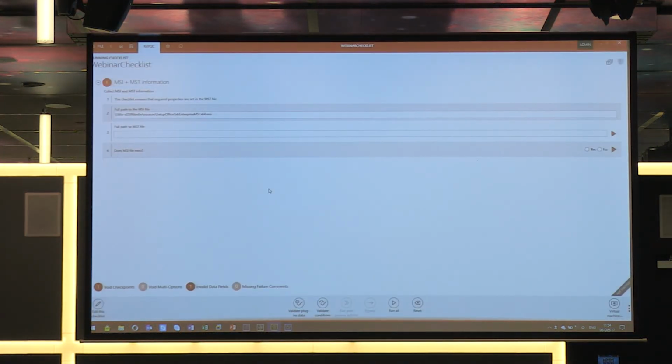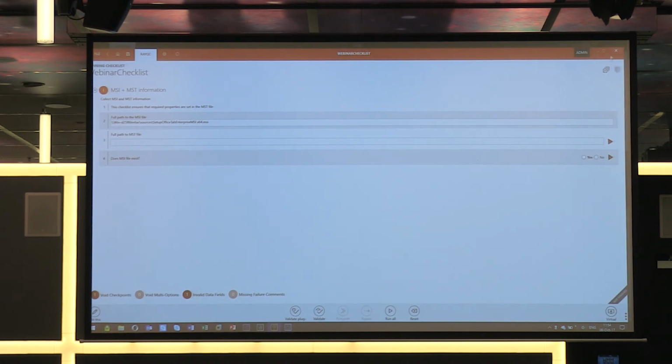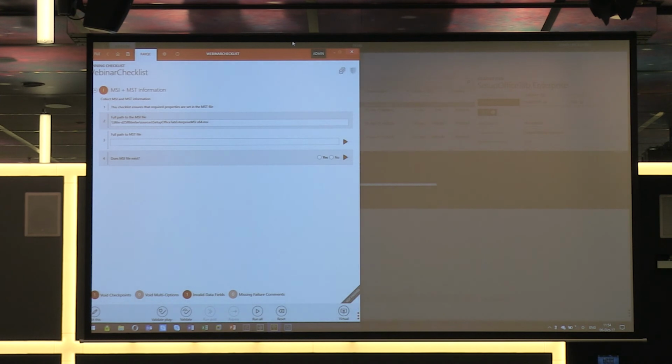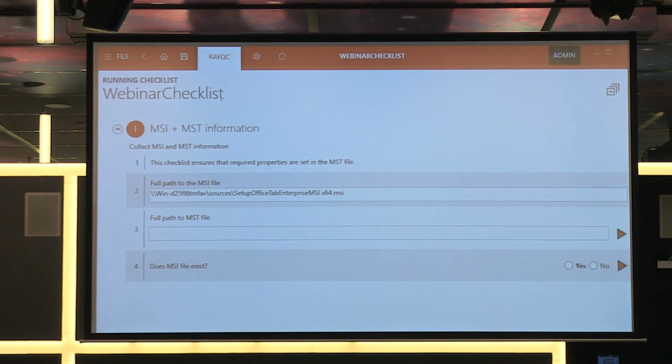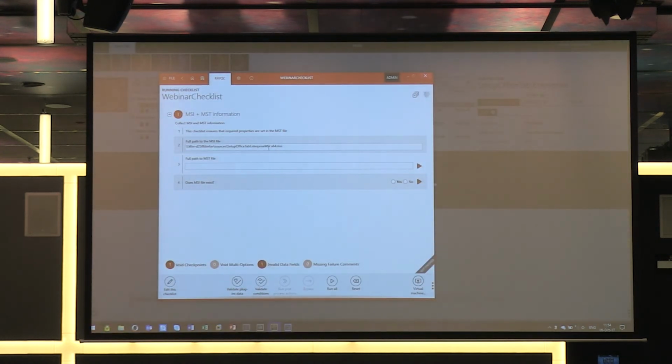RayQC is over there. So it goes directly to the view of my checklist. I'll make this window maybe a bit smaller, if it lets me. Yeah, a bit smaller, and then just simply make it bigger. So that's the path to my MSI. I will leave the MST file right now untouched. I will show you later why. And this is just a quick example of how you can automate this stuff with RayQC. There is a simple plugin which checks whether the file exists. Check. So cool, file is there.